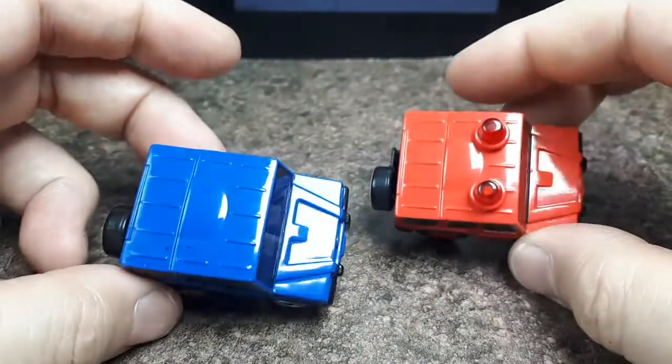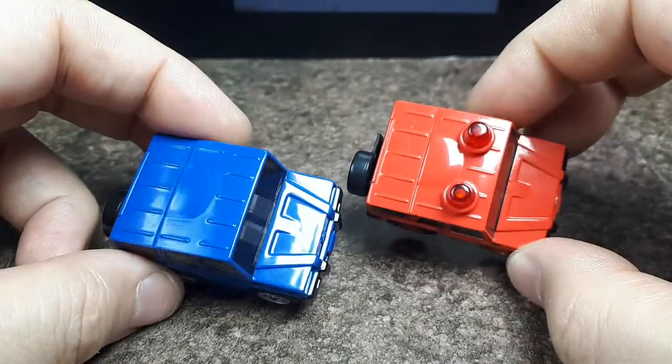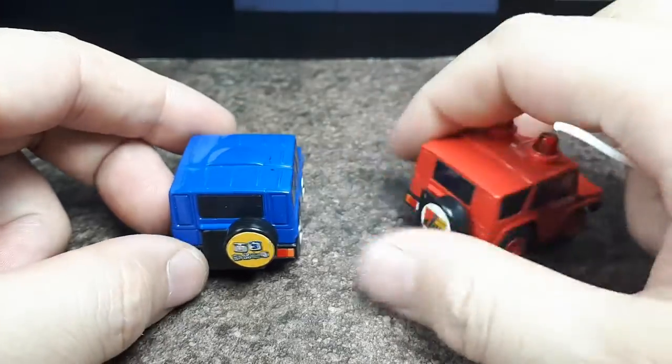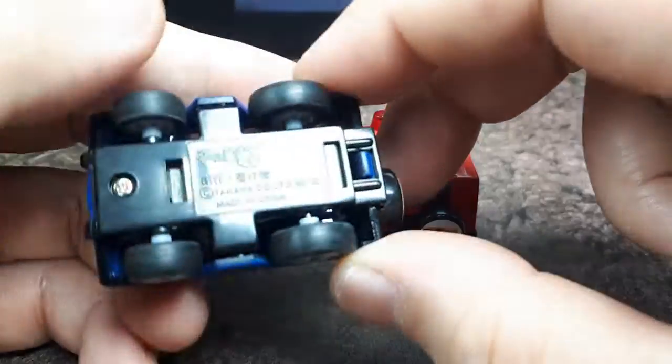Okay, so there's a little bump there on the roof. This one's stained. This is not from JMS. I don't know what collection that would be from. The bottom is the same, though. Okay.